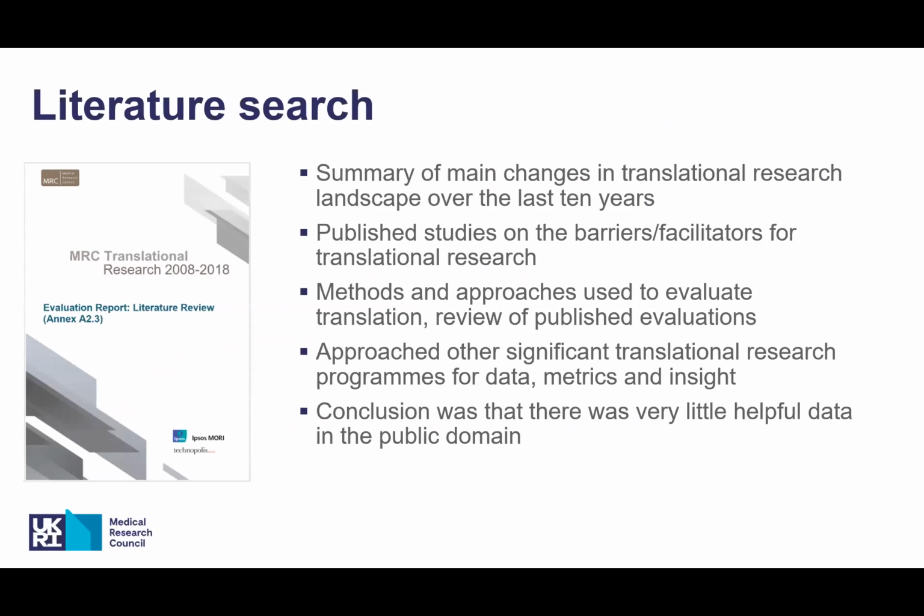So, as I mentioned before, we also conducted an extensive literature search, and I won't elaborate on this, but we basically found that there was very little help out there in the published literature regarding benchmarks, comparators, or good examples of translational research evaluation, and we certainly looked quite hard for that. We even approached other significant translational research program funders for data and metrics and other insight that they may have gathered. So this is probably the first to take this sort of approach across a reasonable sized translational research portfolio.